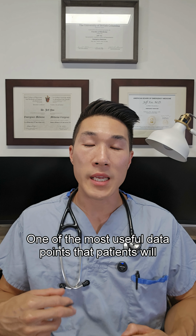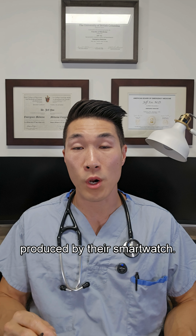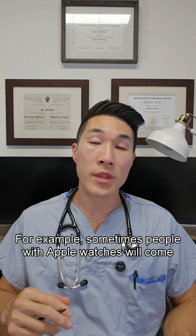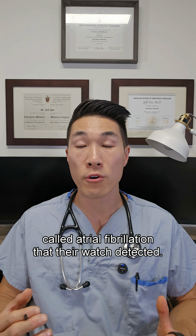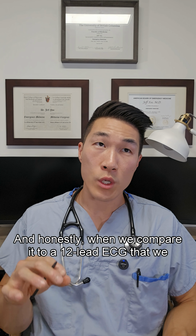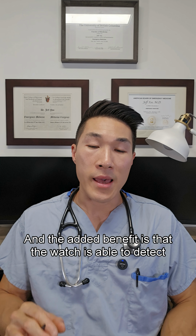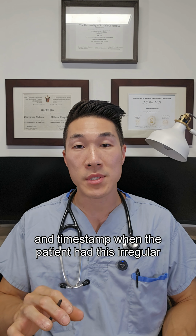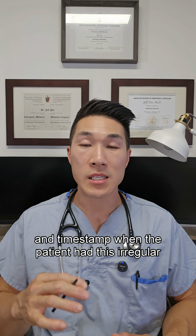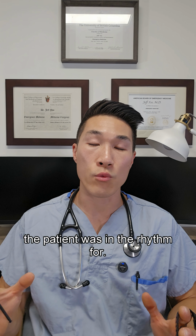One of the most useful data points that patients will sometimes come into the ER with is a rhythm strip that's produced by their smartwatch. For example, sometimes people with Apple Watches will come into the ER saying that they have an irregular rhythm called atrial fibrillation that their watch detected. And honestly, when we compare it to a 12-lead ECG that we perform in the ER, it's usually spot on. And the added benefit is that the watch is able to detect and timestamp when the patient had this irregular rhythm, telling us exactly when it started and how long the patient was in the rhythm for.